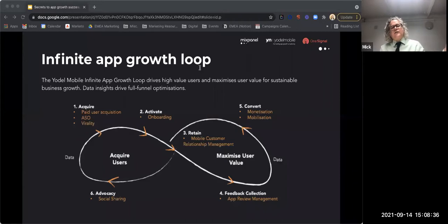I'll whip through it super quickly, but if you start top left-hand corner, acquiring users through paid and organic means, whether that be ASO or virality, is absolutely key. You onboard them, and successfully onboard them, by grabbing their details as well as accepting push notifications. Retaining them is absolutely essential. If you can't retain those individuals, you're not going to have an app business. And more so, I think, with the health and fitness sector than any other sector, because bringing those individuals back in to your apps to help and support them is one of the essential bedrocks of that overall success. Getting the good feedback from them, converting them to become advocates, and then getting them to feed through to acquiring individuals again is the completion of that particular infinite app growth loop. And I'll hand you back to yourself, Charlie, there, please.